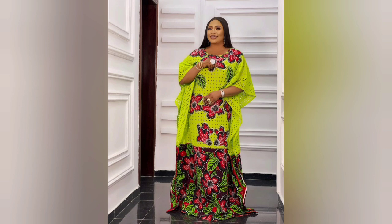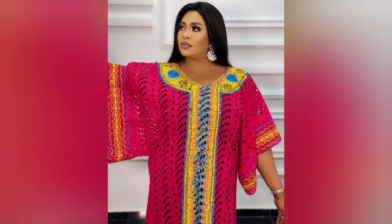It's very, very important. This particular one is Ankara and Lace. The combination, the details of the Ankara print is so beautiful, and I love the Ghana style.